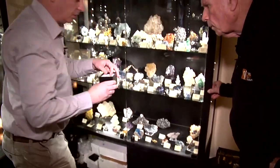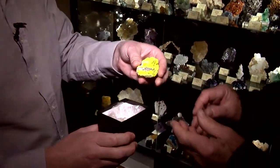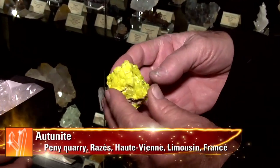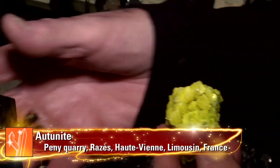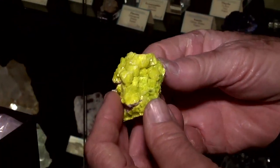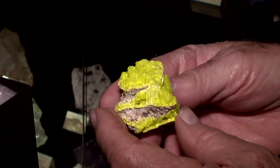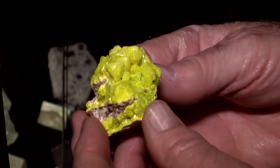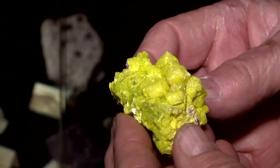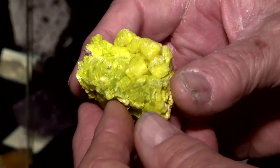I bring some French specimens. This is a very nice autunite from... I like that. I can use this, thank you very much. Yeah, I know that you're a collector of radioactive minerals. That's killer. Look at the color of that autunite. This is from a small mine not very far from the famous Margnac near Limoges, on the northwest of the Massif Central. And the name of that mine is Penny.